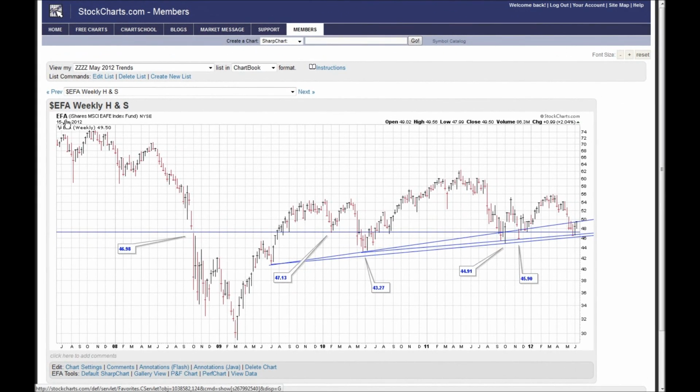This is a similar chart of EFA. There still is some cause for concern if you look at this trend line here. We've come right back up to the trend line here, which could act as resistance. So there is still some hope for the bearish case if we bounce off here and go below 46.